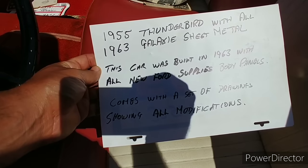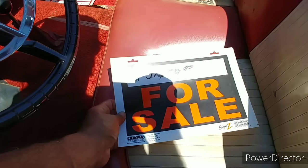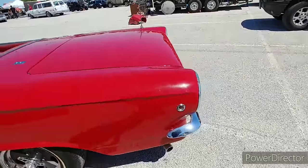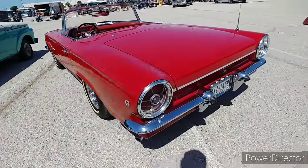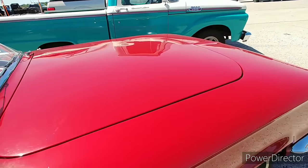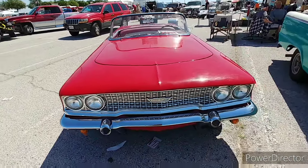'65. This car was built in '63. Well, originally they were taking 32, now they're 29. That is interesting. It's actually pretty badass, actually. Like that.